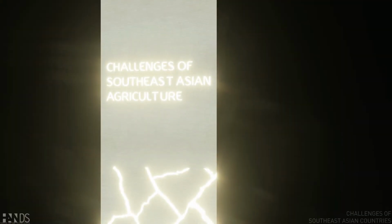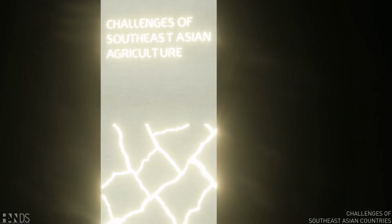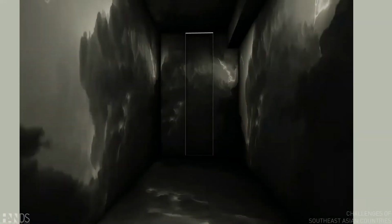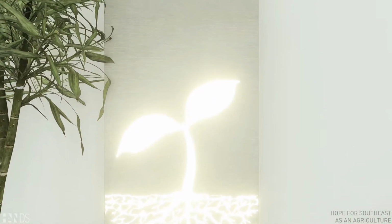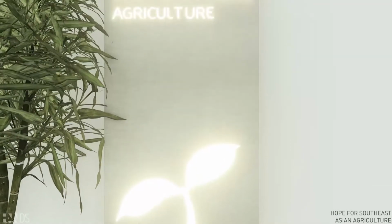After seeing the overall agricultural picture of Southeast Asia, you will approach a tunnel where you will experience, through a 2-minute video projection, the challenges facing Southeast Asian agriculture, such as climate change, environmental degradation, increasing population, and shrinking agricultural land, among other issues. As soon as you come out of the tunnel, you will come upon a space that gives and grounds the hope we have for Southeast Asian agriculture.